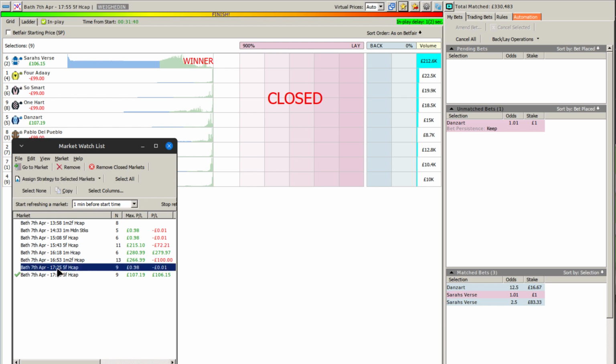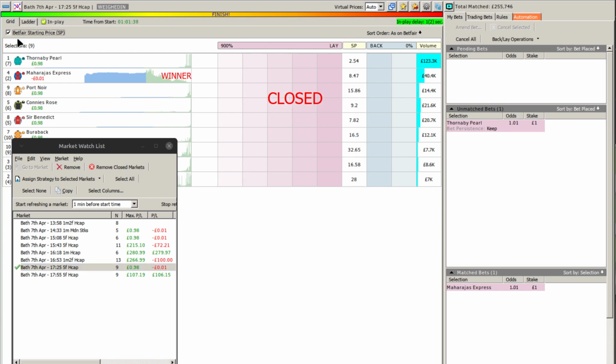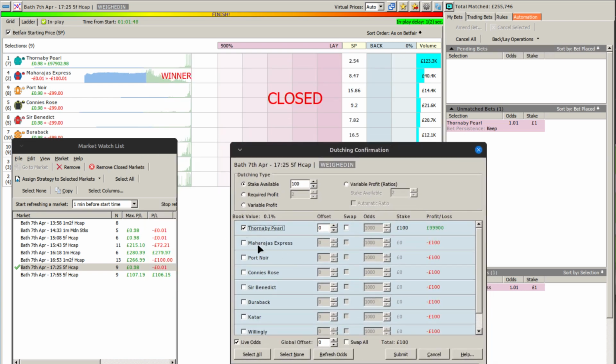In reverse order, you'll see this one here. One of our picks, Maharaja Express, was actually the winner. But in this race, my book percentage requirement of less than or equal to 50% was not met. If I just switch on the SP and pull up the Dutching dialogue, we've got the top 2 there. Let's switch off live odds.